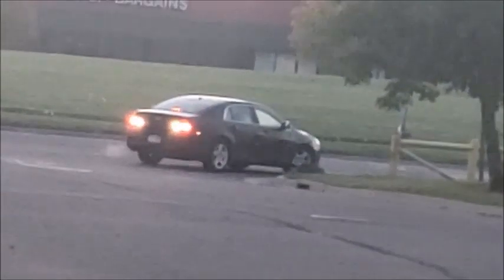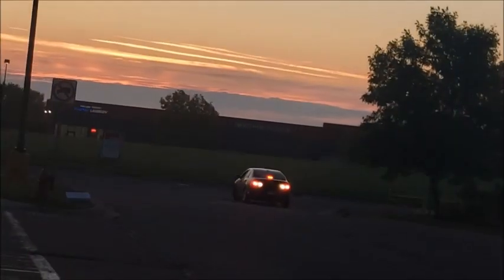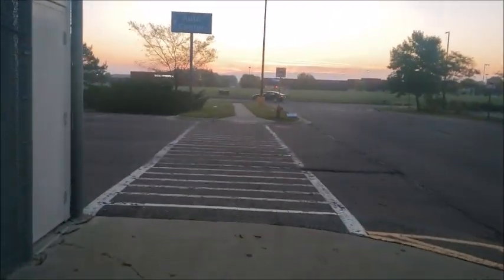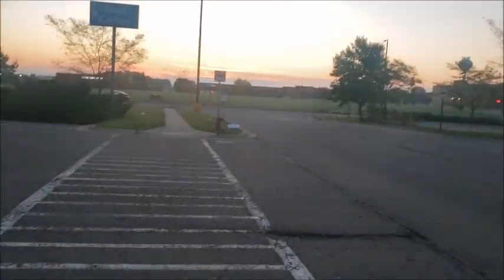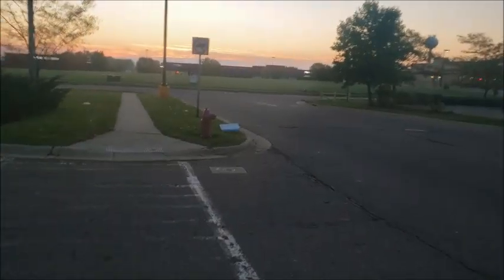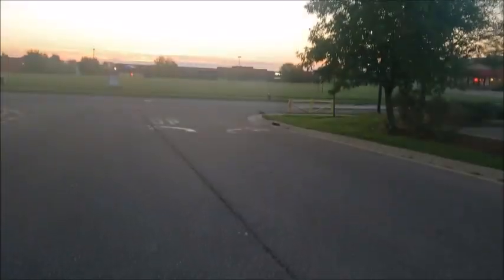I don't know what they just hit there, but I heard it. I saw the stun. I'm very curious. And now they take a left instead. They were taking a right and then decided to take a left instead. What did they hit? There's something on the road. Some kind of big metal piece? Did they drop it? Oh, they're coming back around, I think.